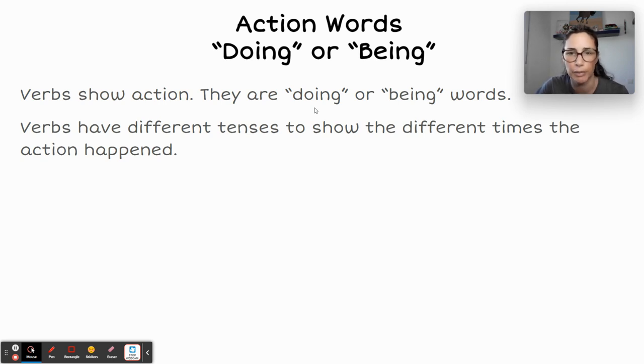And they're easy to spot. The being words get confusing, especially to kids, to children. So being words, it's I am happy. You are tall. She is smart. He is tired. Is, am, was, were. Those are being words, and those are verbs. So when you see those in a sentence, those are the verbs.